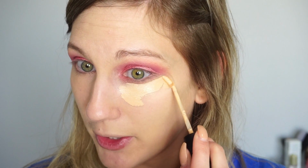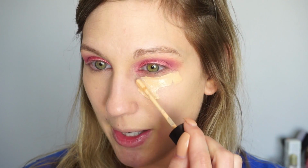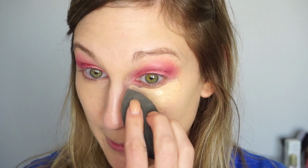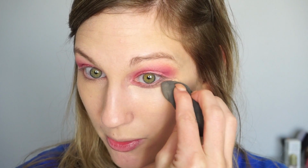A weird thing, but I feel like the wand's kind of bendy. Did you see when I did that? The wand's a little bit on the bendy side, and I feel like it's nice for applying it to the skin. It's kind of a weird thing, but it was something that I noticed. I noticed it's pretty good at covering up blemishes as well, so I'm just gonna put a little bit over the red marks. And I think I have one here on my forehead too.